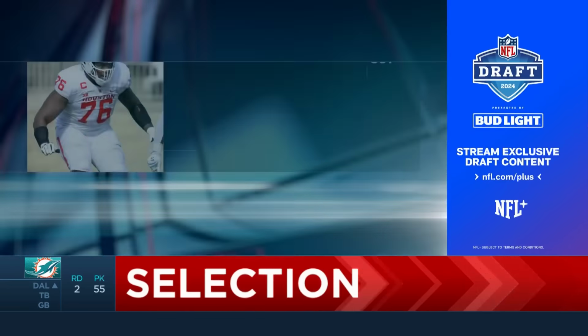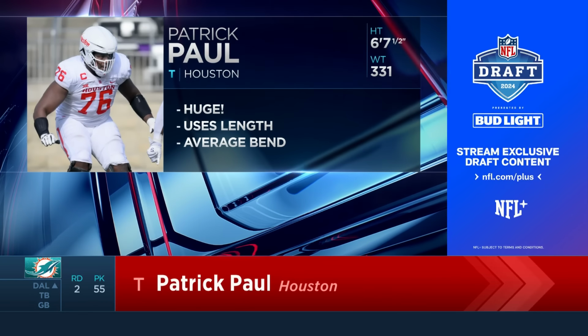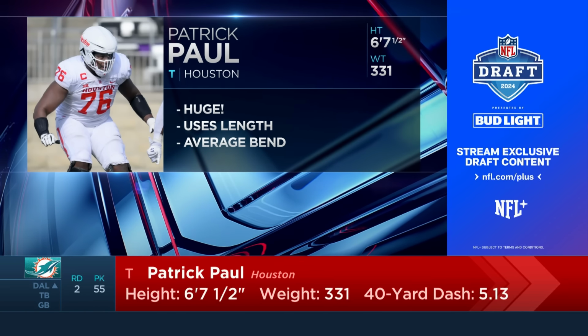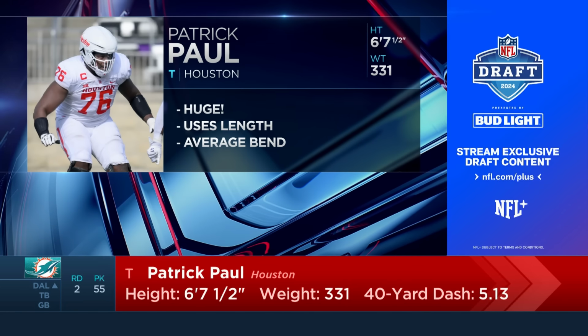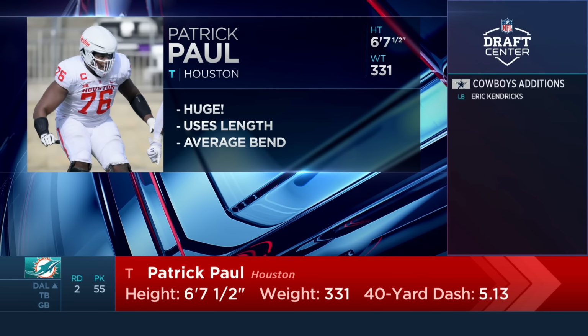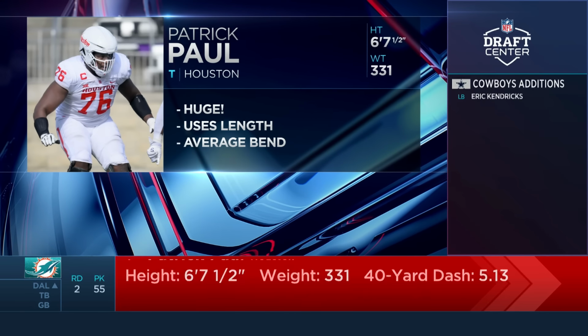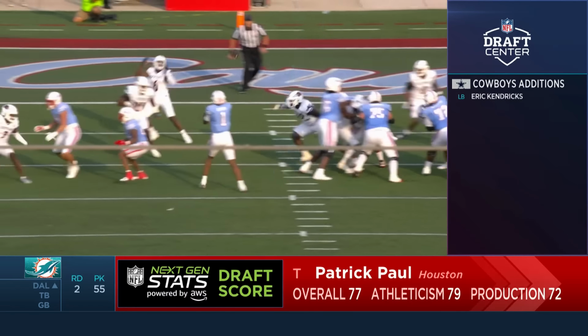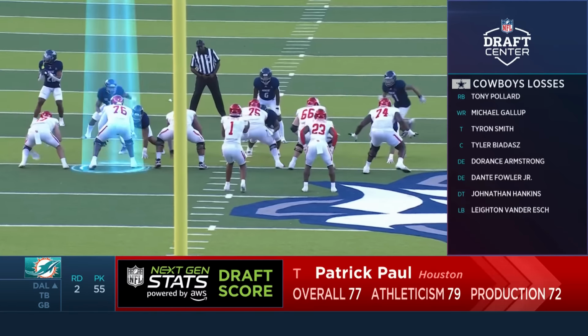All right, Lance, take it. Patrick Paul, he is a 36-inch arm tackle. That is like vines. Patrick Paul has really good length. He has the ability to be a very good pass protector. There are times that he can be very impressive when he's throwing his hands on time.